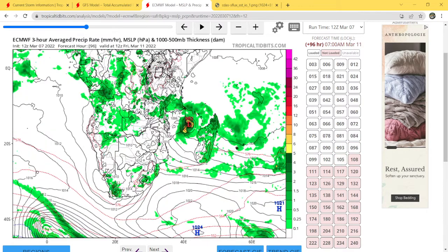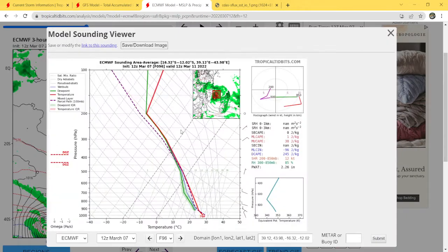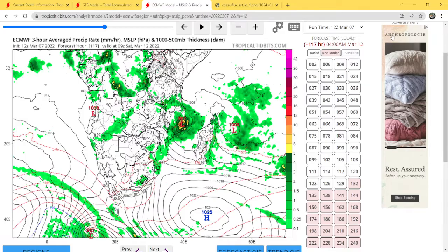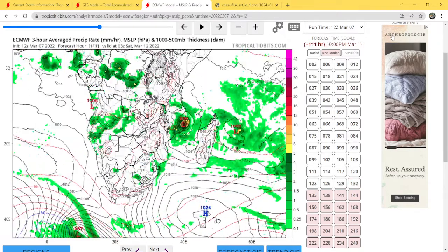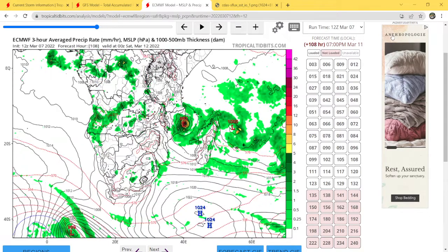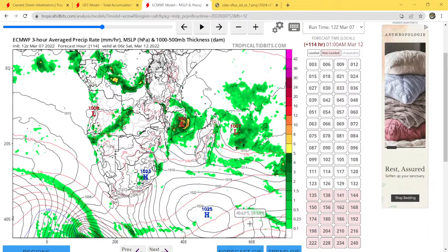So as we go out through time, here's 96 hours. This is 4 days out, about to hit into Mozambique. 12 knots and 85% relative humidity, which isn't bad. It's not bad, but it could be better. And here is something you don't want to see. This starts to stall out in Mozambique. That is serious flood implications if the European gets its way.